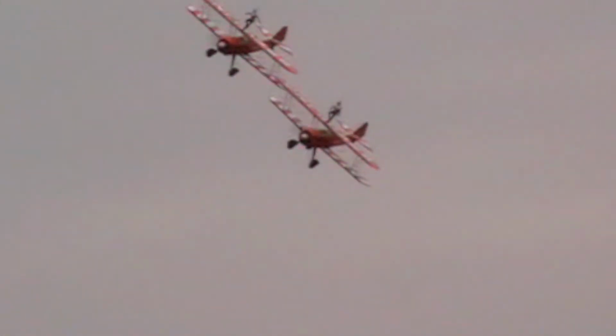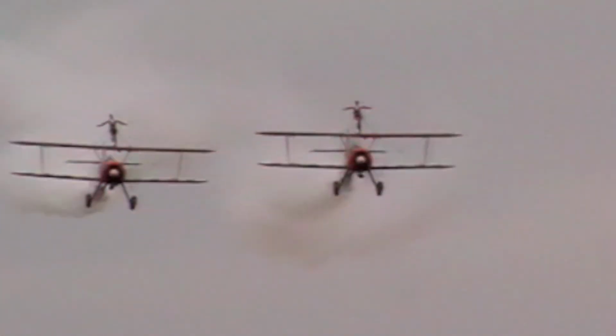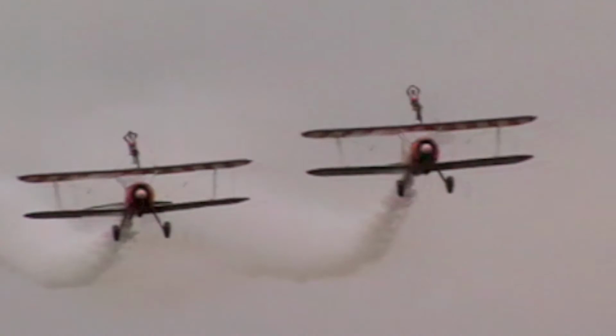Very much reminiscent of those barnstorming days when pilots returning from the First World War, there were a lot of spare aircraft, not enough jobs around, so the guys would fly into a local village and say, hey girls, come for a ride. Here we go with the uppity-up, up, and the bumpity-bump down.